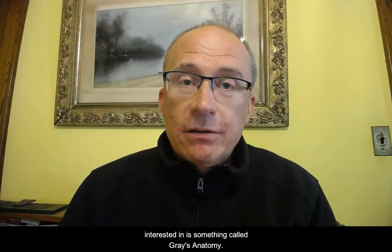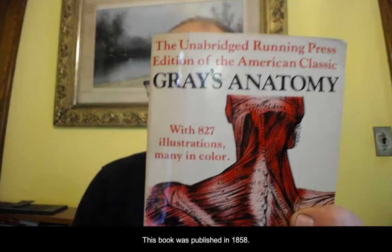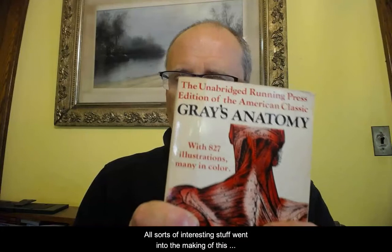One thing that you might be interested in is something called Grey's Anatomy. Yes, I know that's a TV show, but actually the TV show is named after this book right here called Grey's Anatomy. This book was published in 1858. It's now in its 41st edition, and this was the first really well illustrated human anatomy book. I'll put a link to a video about the history of this book. There's no assignment or any writing that goes with it, but if you're just curious about the real Grey's Anatomy, it involves making money, it involves grave robbing, all sorts of interesting stuff went into the making of this original book back in 1858.